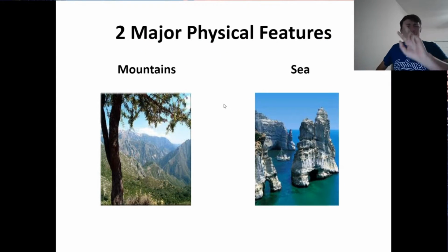Let's go. We have two major physical features. Number one, you got the mountains. Number two, you got the seas.